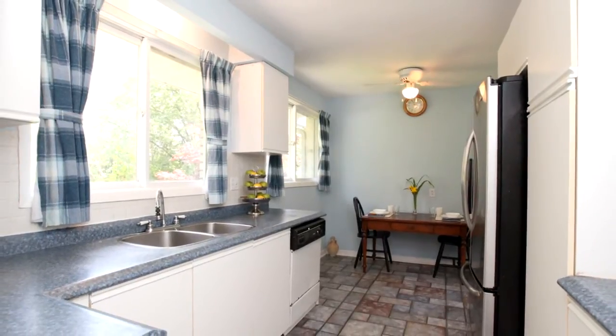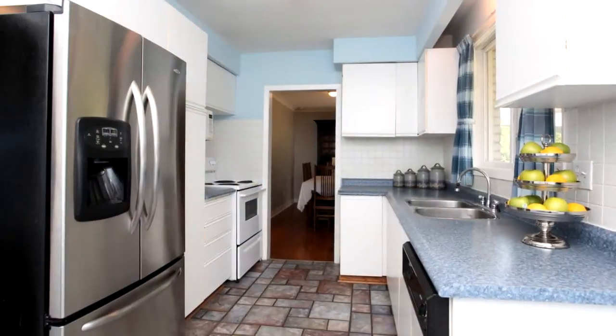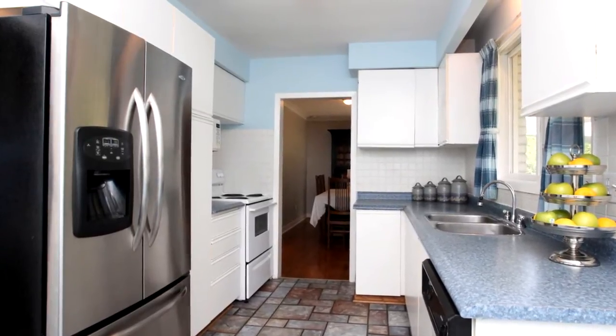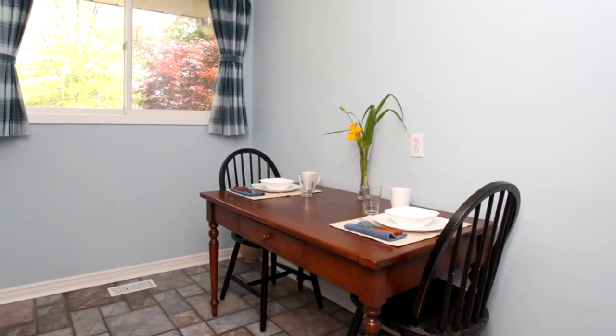Excellent curb appeal. A large backyard with beautiful trees, a custom-made playhouse, and shed. You won't want to miss this listing.